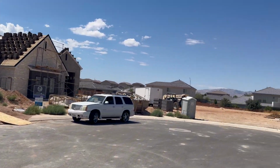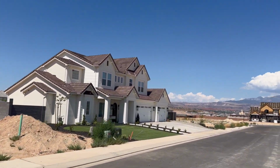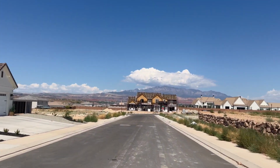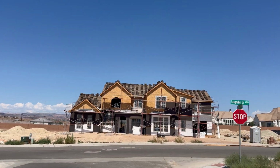If that's your price range, I definitely want to recommend Webb Acres to you. Definitely come check it out. Maybe even talk to a builder I can get you in contact with. Here's an immaculate home at the very end of the street. But let's go over to the new Ence community.